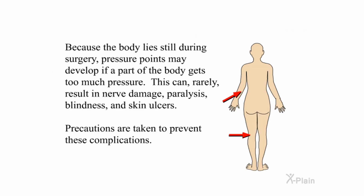Because the body lies still during surgery, pressure points may develop if a part of the body gets too much pressure. This can rarely result in nerve damage, paralysis, blindness, and skin ulcers. Precautions are taken to prevent these complications.